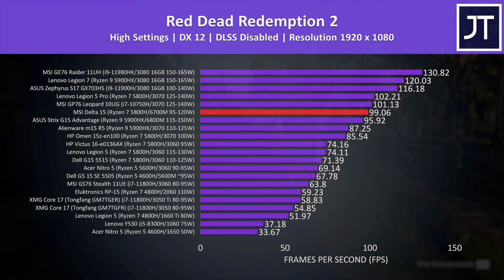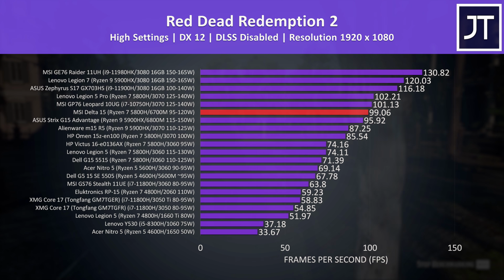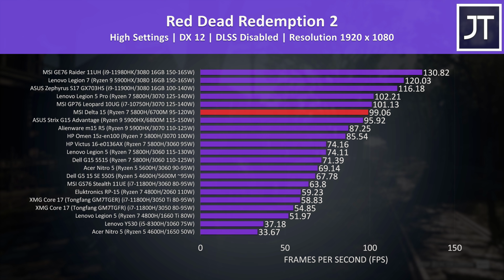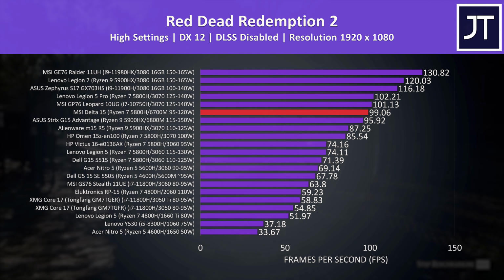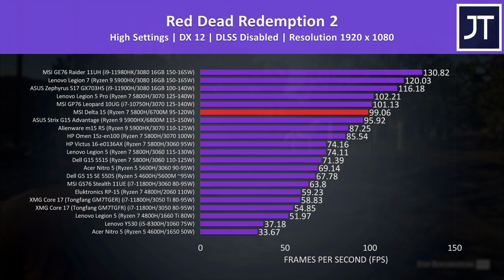Red Dead Redemption 2 was tested with the game's benchmark, and this time the Delta 15 was more in line with those 3070 results, so it's clearly going to depend on the specific game. What was strange though was that the 6700M was actually 3 FPS ahead of the higher tier 6800M. I think this is because the 6800M laptop had x16 memory, while the 6700M in the Delta 15 was paired with faster x8 memory. I'll be sure to use the same memory when doing the dedicated comparisons though, but this is still valid as this is how both laptops ship.